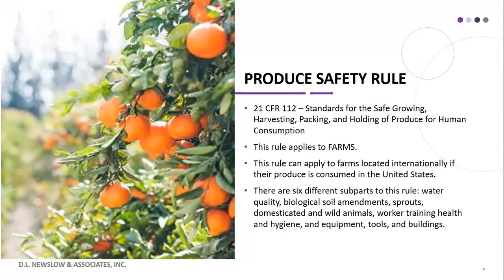Most of the big farms were already doing this, but the small to mid-sized farms have struggled with compliance. There's a specific subpart about sprouts, because sprouts have, again, been associated with a lot of outbreaks in the past. Their life cycle is so short that by the time anyone's figured out there's a foodborne illness issue with sprouts, they've already been consumed.